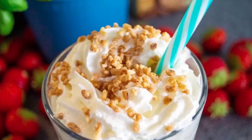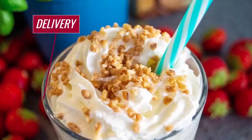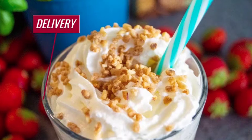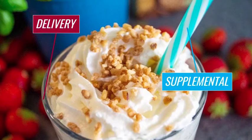Let's start with what I refer to as delivery technology. The delivery mechanism for this milkshake is the glass in which it's served. The delivery tech for your course, that's your learning management system. It could also be a video conferencing tool. Delivery tech is the need-to-have technology that we use to facilitate the course. On the other hand, supplemental technology is the nice-to-have tech. It's not needed, but it does enhance the experience.